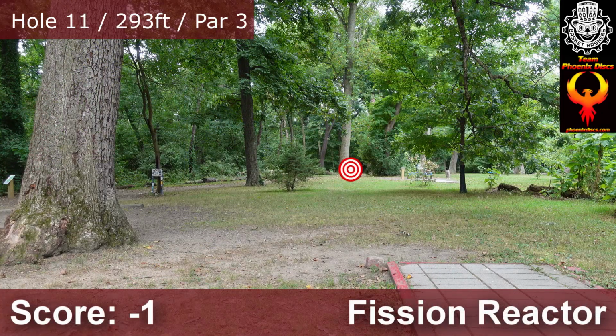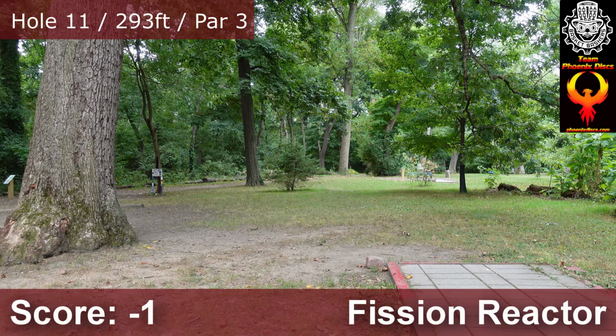Alrighty. Hole 11, there's a Mando on the right, you can't really see it, shouldn't come into play. It's kind of like a low turnover shot. Gotta push one up into the green. I think I can get the Reactor there.